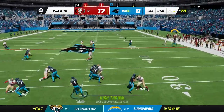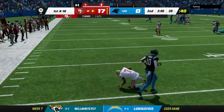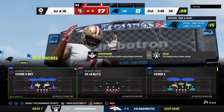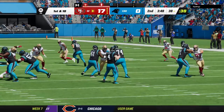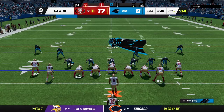Looking to throw. And for the third time here in this half, it's intercepted. Picked up by Charvarius Ward. And the Niners are going to get the football here as he gets this up to the 38-yard line. The 49er offense set to get this drive underway.